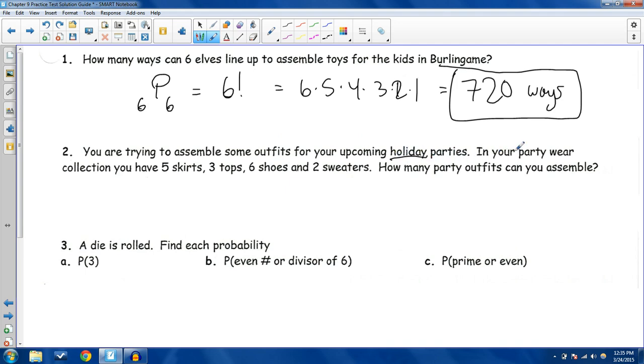Holiday parties. In your party wear collection, you have 5 skirts, 3 tops, 6 shoes, and 2 sweaters. How many party outfits can you assemble? If I just arrange the 5 skirts and 3 tops, I can do skirt number 1 with top number 1, 2, and 3, skirt number 2 with top 1, 2, and 3, etc. That'll give me 15 different ways just there. Now I try my shoes, all my shoes right there, and my 2 sweaters. You multiply all of them: 15 times 6 is 90, times 2 is 180.